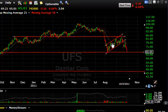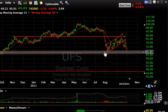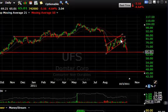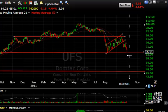UFS breaking this 1, 2, 3, 4, 5 wave consolidation bear flag, excuse me. After breaking here and then cracking sharply to test support, it moved back up to test resistance and has rolled over sharply. As a matter of fact, down another 3.16 or 4.64% right to support. We crack here, we can cascade lower into the mid-50s very quickly. So stay tuned on UFS.